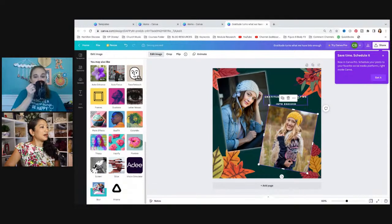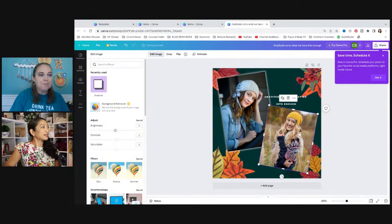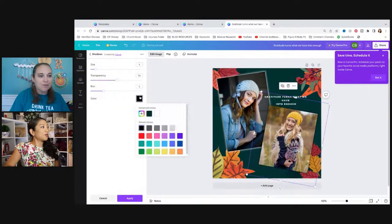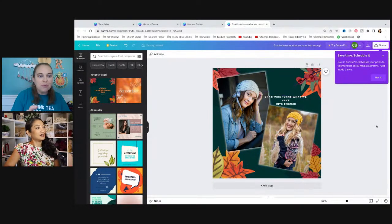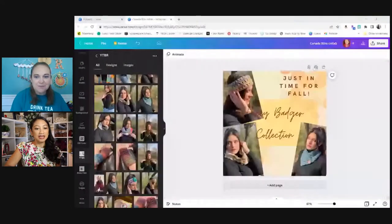What did I do? I edited image. Edit image, and then shadow, glow, and then I chose white. Oh, I love it. Now make sure you bring that other one if you want it thicker. Oh, right. The white. I think they're about the same because I stuck to the same kind of format. Okay. The shadow looks about equal. Okay. Back to you, Sharree.